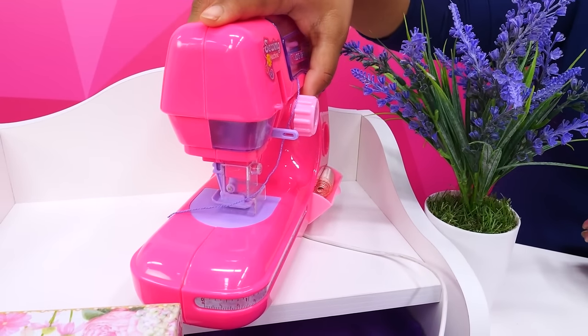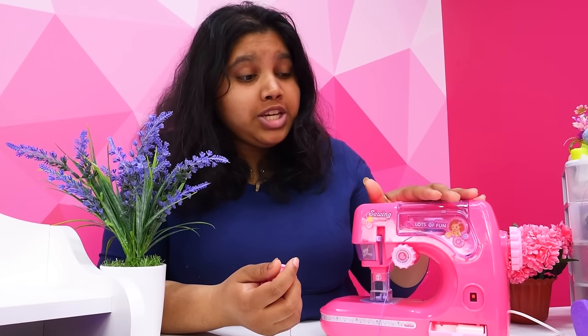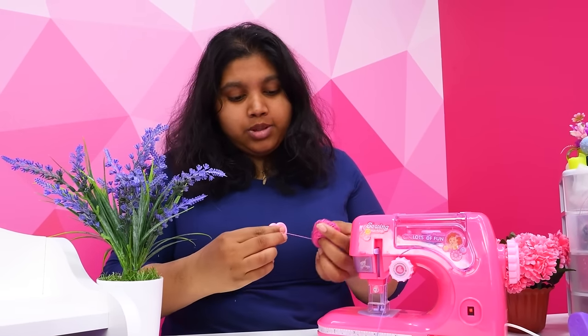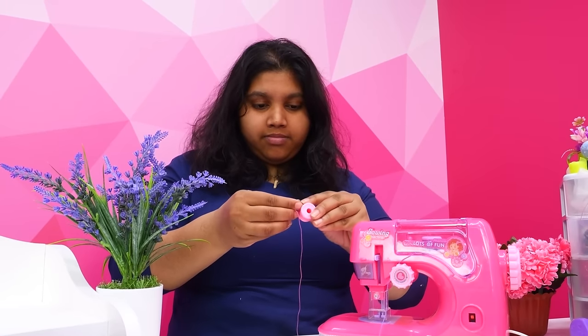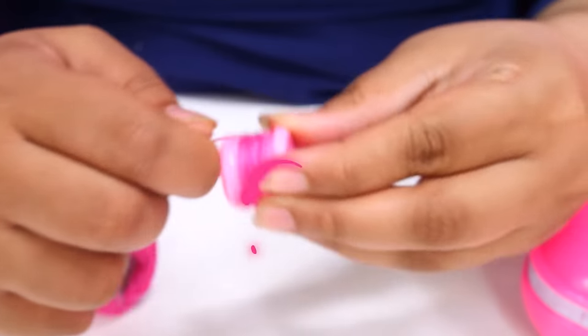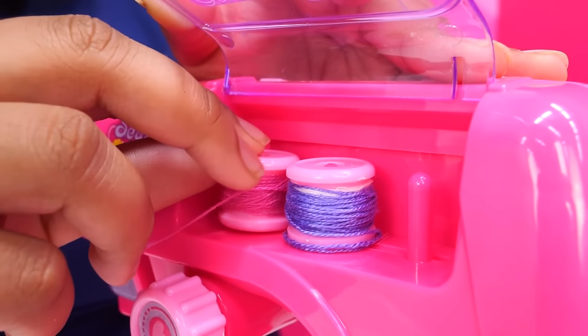Let's take the sewing machine. This is a sewing machine. We need this to stitch our clothes up if we tear them. First, we need to take this and put the thread around it. Put this back now.